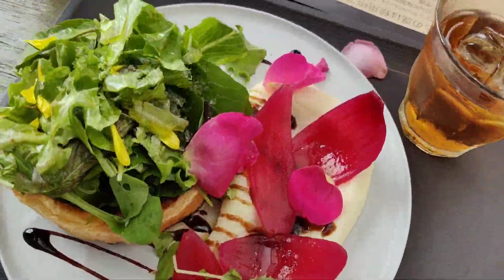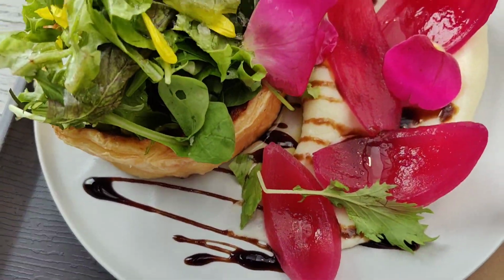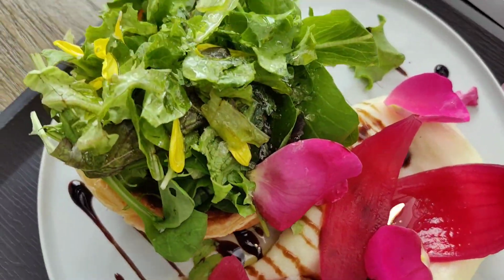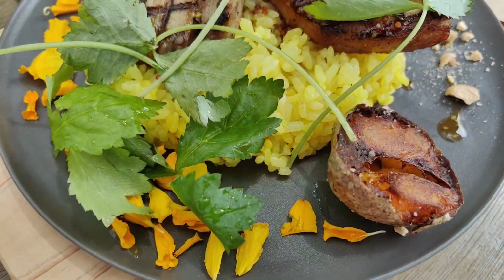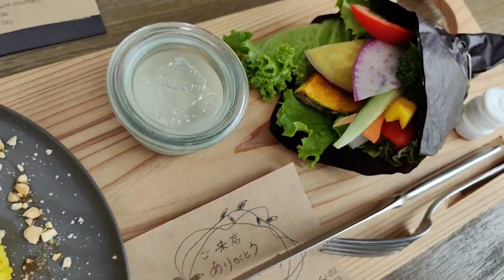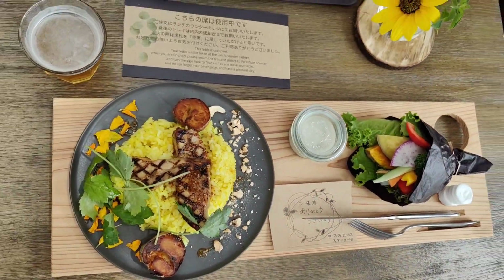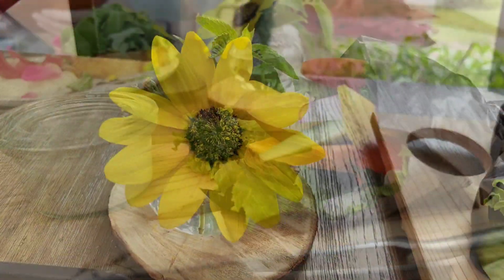And look how beautiful they serve you the lunch here at the restaurant. This is a quiche with potato cream, and then veggies, bagna cauda, and then this is steak. Such a beautiful presentation, not only the rose garden, but really food that looks so luxurious and cute.